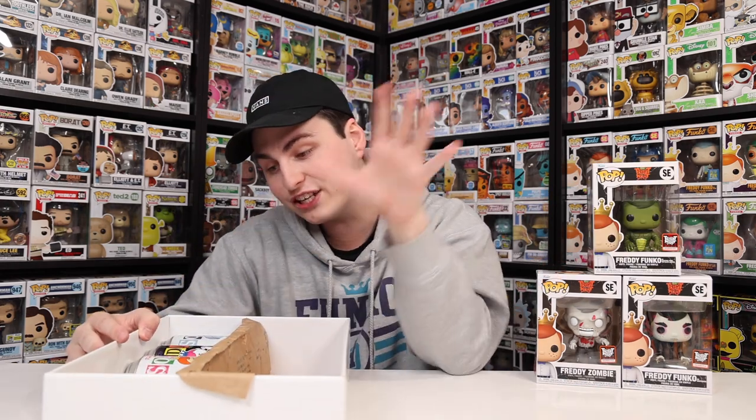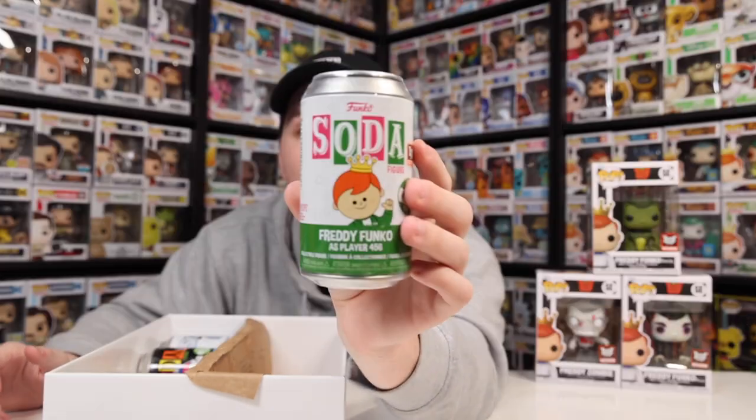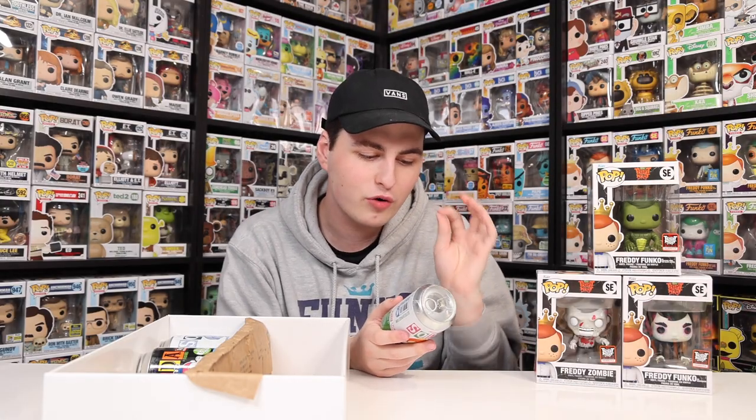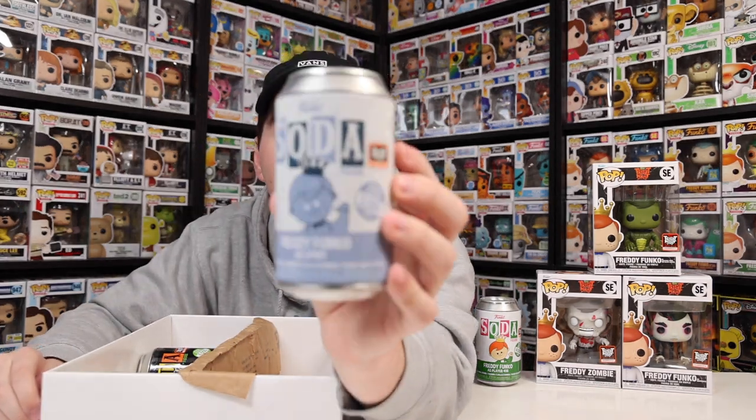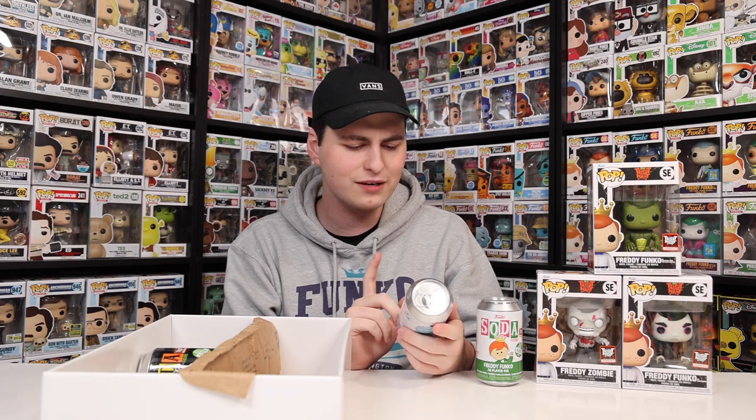And now, let's get into the sodas that I got, and these here are some pretty limited ones, like the Freddy Funko as Player 456, limited to 4,000 pieces. I'm looking on the back and I really enjoy that he's got the Dalgona cookie in his hand. Super well done. And I also have two others from this as well. So it's cool that I've now got another one to go in the set. And then the other one that I got is Freddy Funko as Spirit. And this one was limited to 3,000 pieces. So even rarer. And I know that some of these guys have different variants like glow in the dark. So I'll have to check on this one because it might be that.